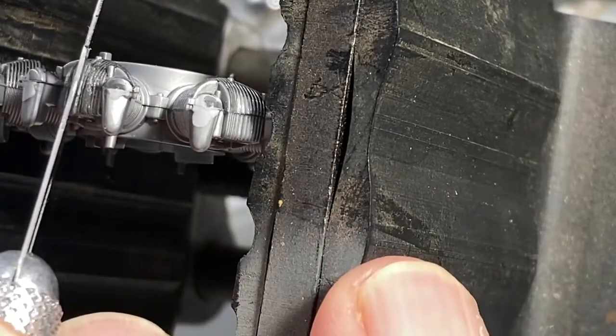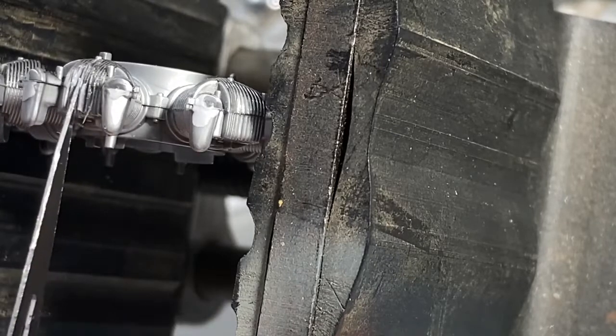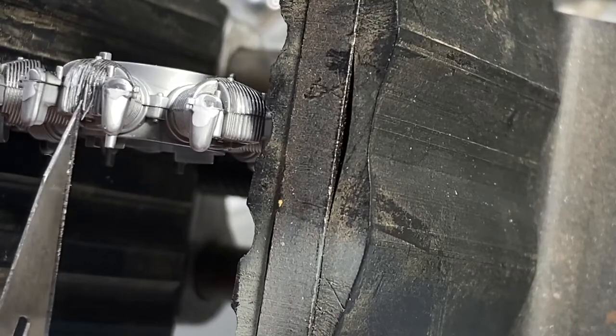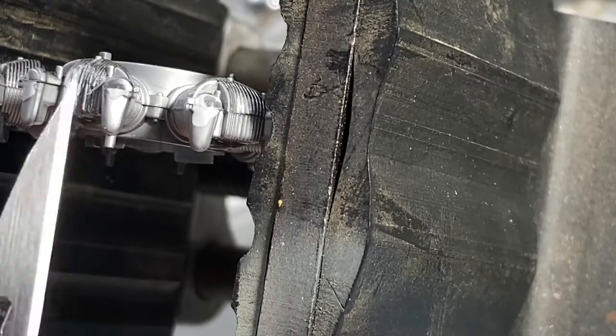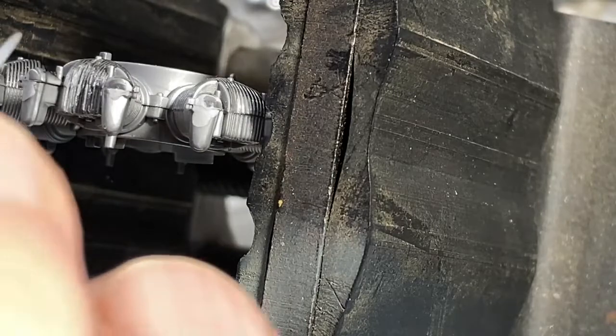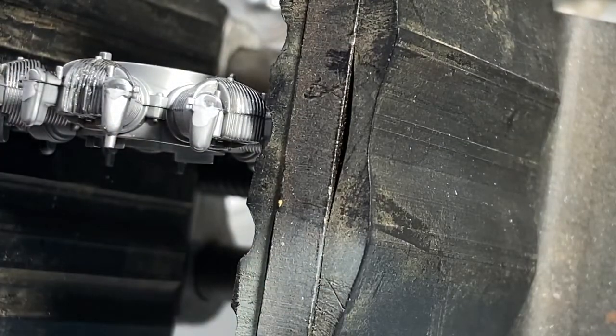And what I'm going to do is just carve these last fins. And you can see it's starting to, I got a little deep on that one, so I'll have to clean that up a little bit, but no big deal. I'll put a little more cement on here. Fill in those ones that got a little too deep, and that'll be it. One more carving and I'll be done. I'll show you the next one when it's done.